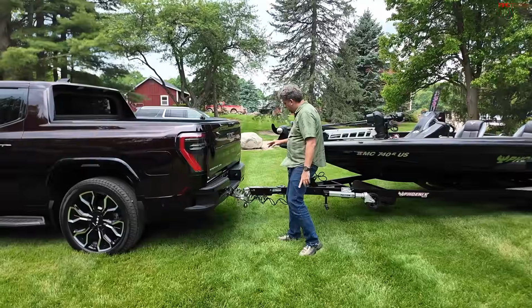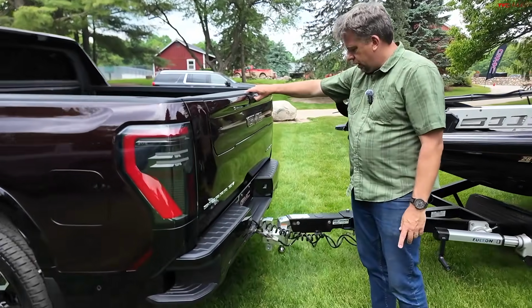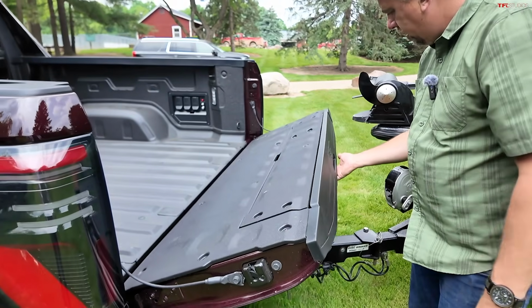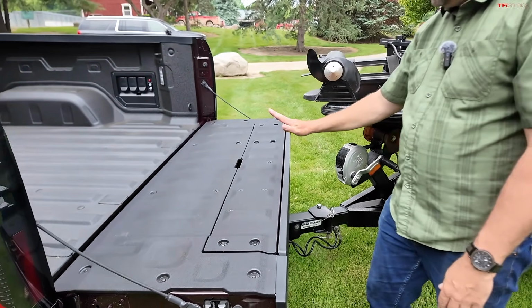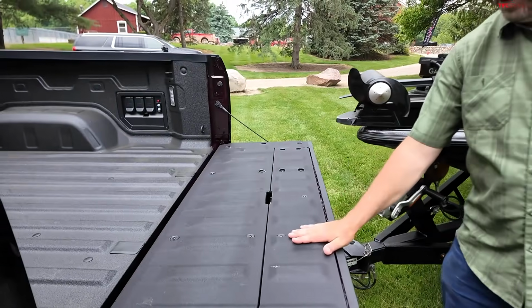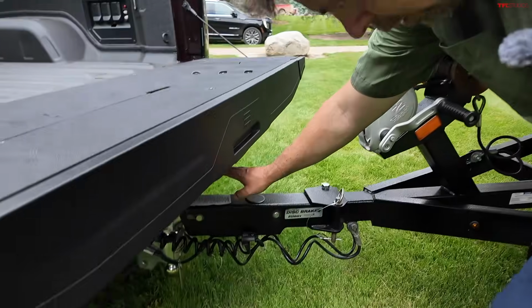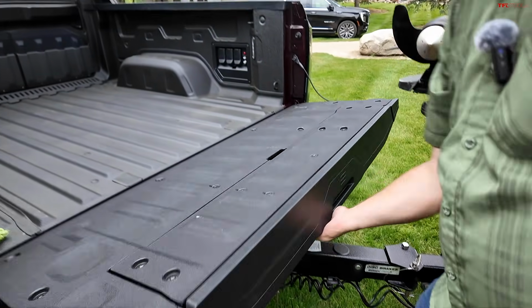So there's a trailer here. This kind of demonstrates a little bit, let me see if I can open this, that sometimes these tailgates come very close to your trailer. And right now, of course, I don't want to lower this top portion of the tailgate because I'm going to hit the trailer with it. Definitely don't want to do that. I don't want to scratch this beautiful paint.